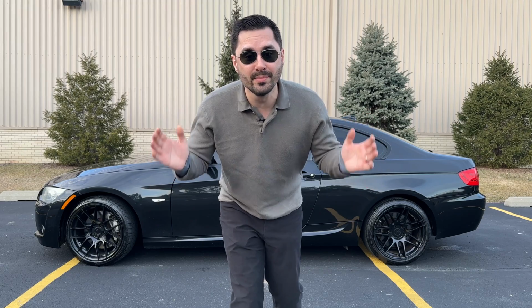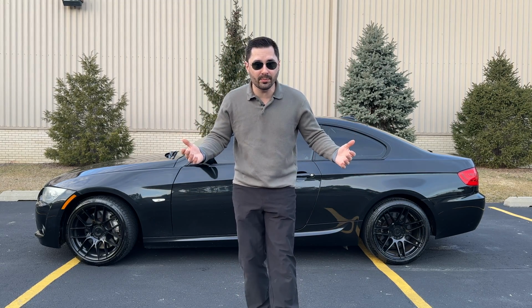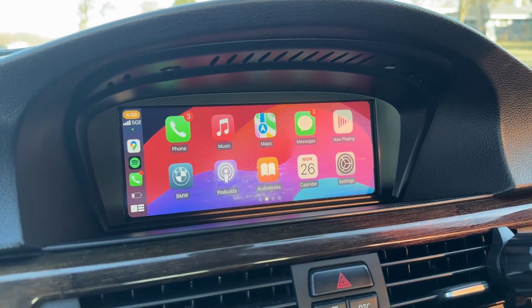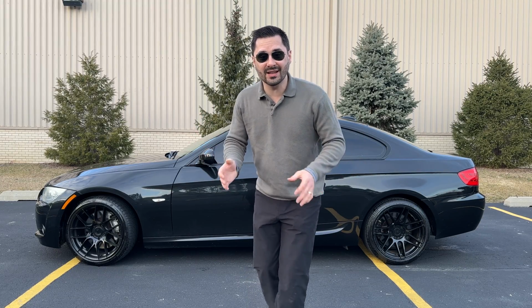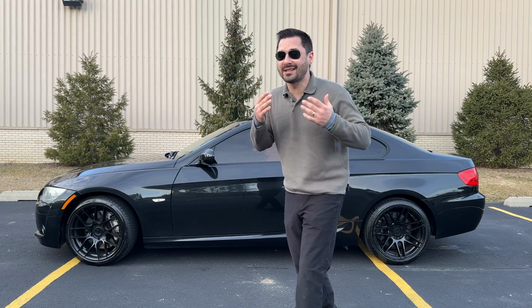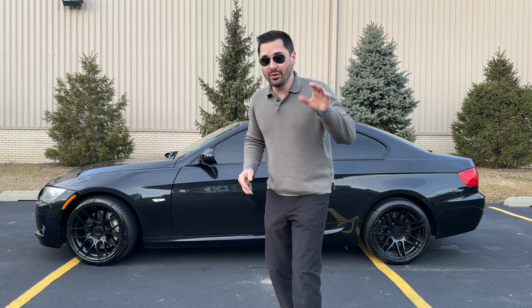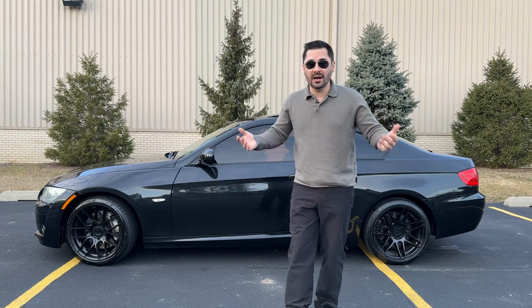Not only are there a million performance mods, but you can also go crazy with the exterior body parts or even modernize it by installing wireless CarPlay and Android Auto like I've done on my car. The amount of wheels that fit this chassis is also staggering, and there will be something you like. I guess the point I'm trying to make here is that you can go as wild and crazy as you like or as mild as you want.